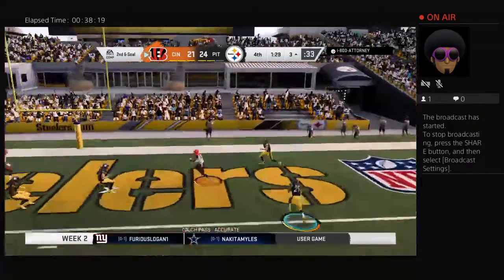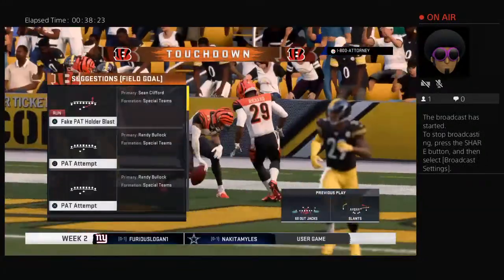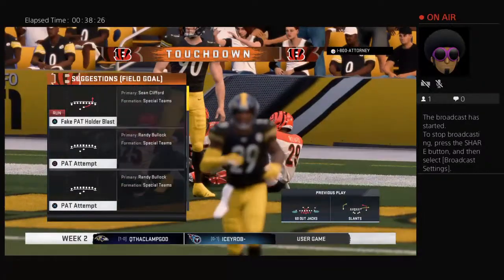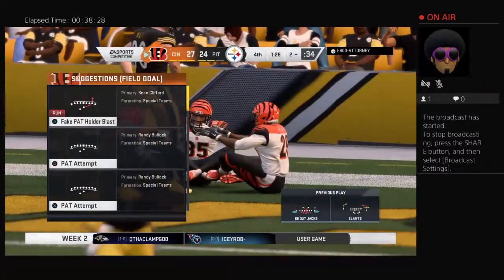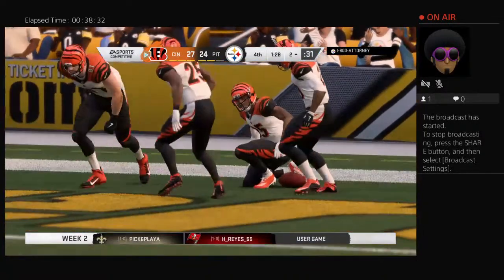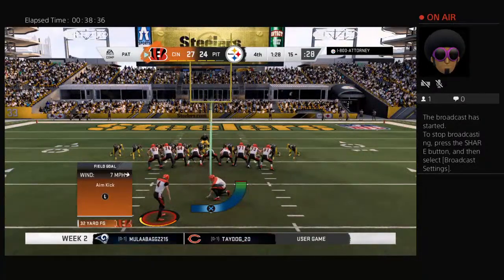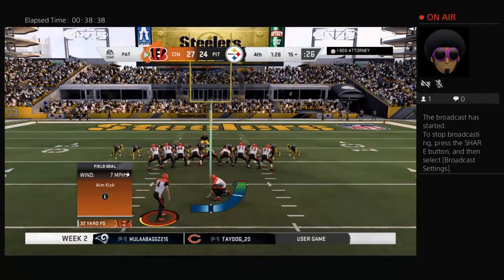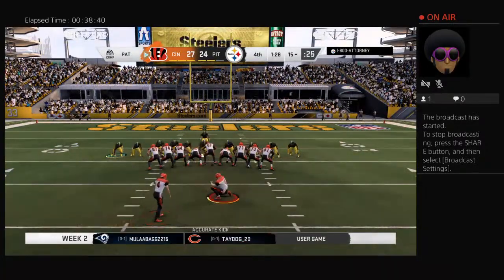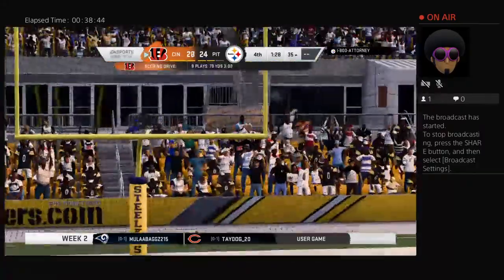Back to throw. And that is caught. He's got it for a Bengal touchdown. Jamison Crowder, his first touchdown here of the new campaign. And the Bengals are going to jump back in front. Here's Bullock now for the extra point. And that will make this a 4-point game.